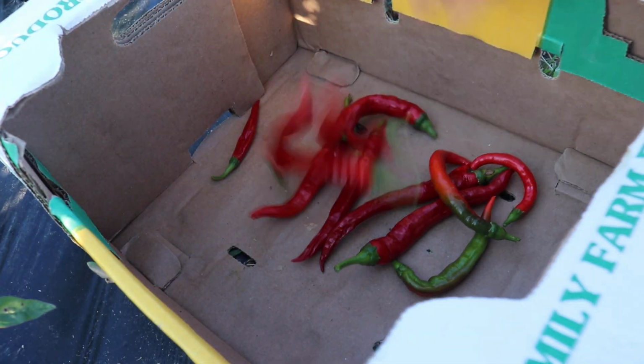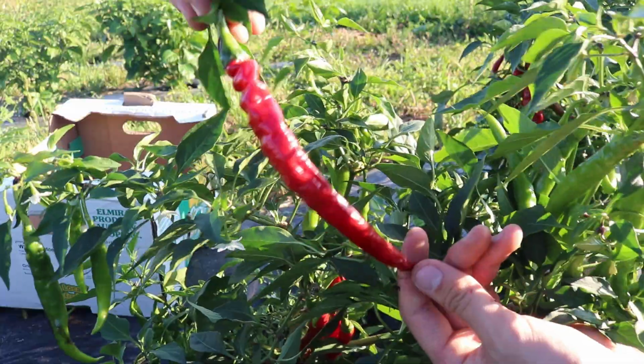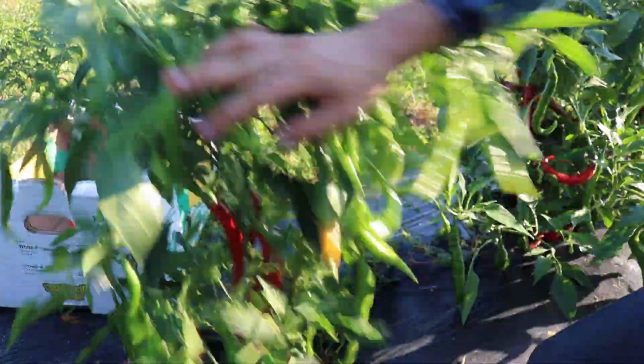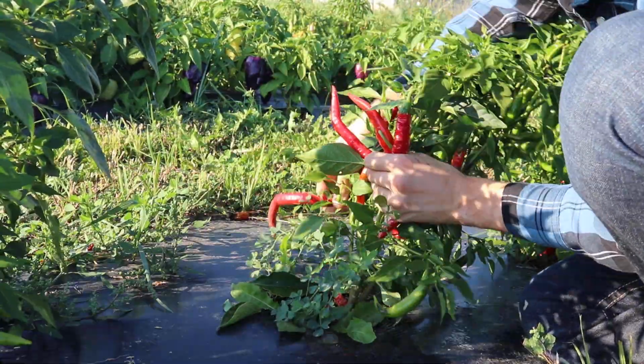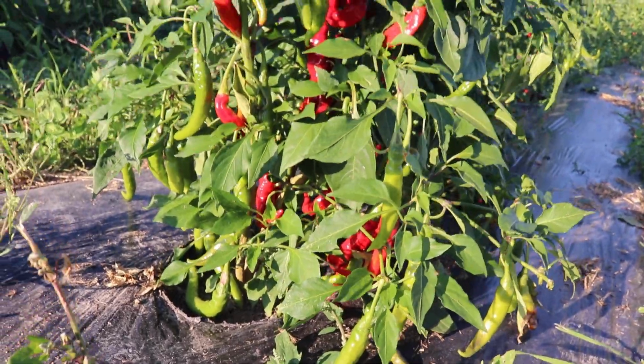Wonderful peppers. Just look at this spicy guy. Red hot cayenne. This is what I'm talking about, people. There's a ton of green ones on these plants as well. Baller.